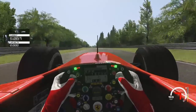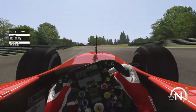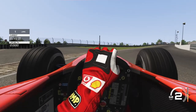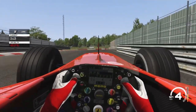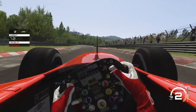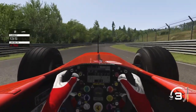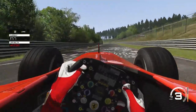Come down the hill, I'm going to brake really late as I dare. It's as late as I dare leave it in this game. Don't trust the braking sometimes. That was a 5 minute 20. I think that might just be the best time we've ever had around the Nordschleife in this series so far.